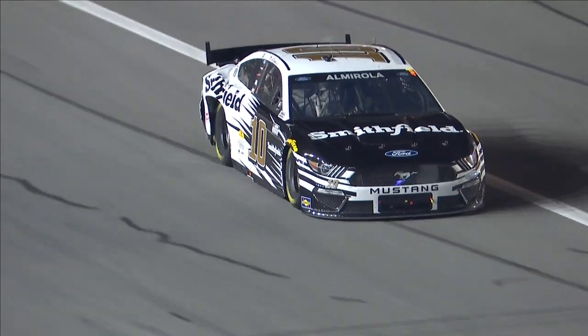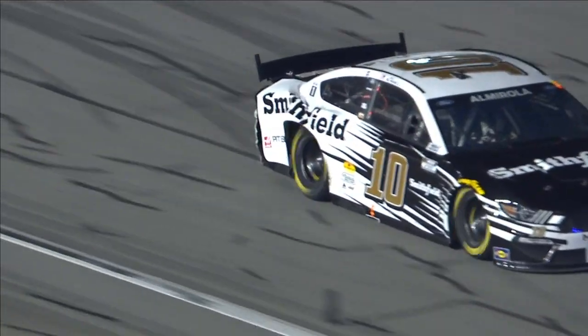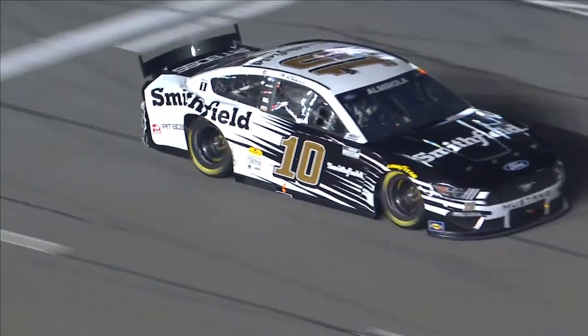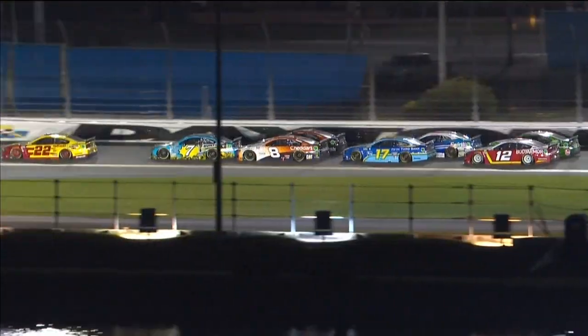Just coming out of turn 4, the caution has come out. You see the most damage on the 10 here of Eric Almirola. He had won at New Hampshire, and so that locks him into the playoffs, but this is obviously really difficult as far as momentum entering the playoffs.